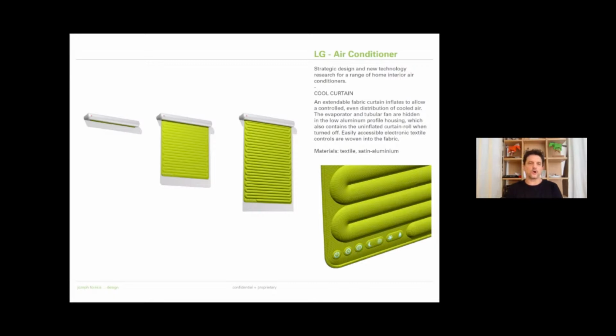So essentially, it's a wall-mounted, horizontal coil fan type air conditioner in a very slim, sleek aluminum case. But when it's activated and turned on, basically it unrolls a curtain that when it reaches its end, it inflates with the cool air that very smoothly breathes into the room in a beautifully diffused way. And in the lower corner, there are integrated controls woven into the high-tech textiles that accommodate the user interface.